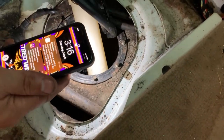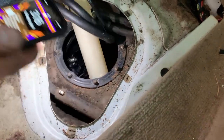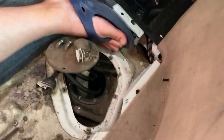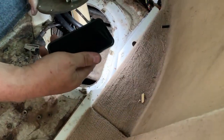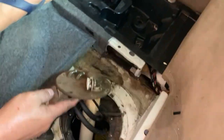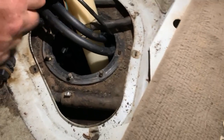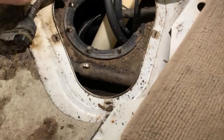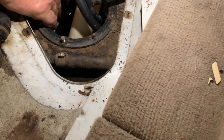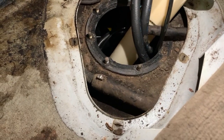Okay. Yep. They're both unplugged. That's awesome. At least one of them for sure is. You lousy sack of excrement. Okay, yeah. I'm trying to get my hand down in here. Can't even see if one of them's still plugged in or not. I don't think it is though.